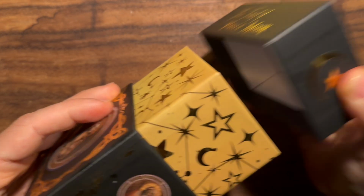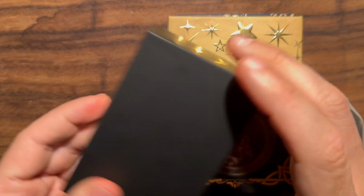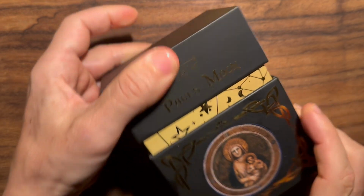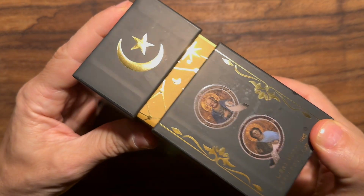It comes in a beautiful box. You can see this box. It opens up this way, as I just showed you. This is the front of the box. This is the side of the box.